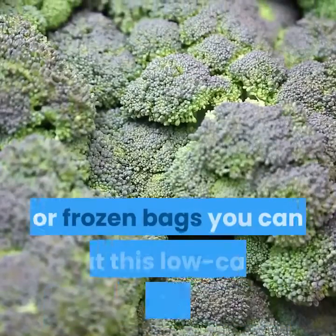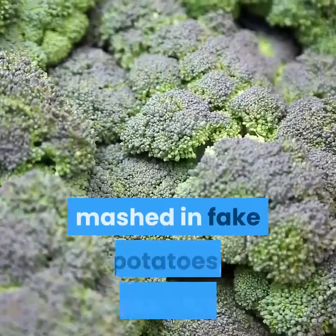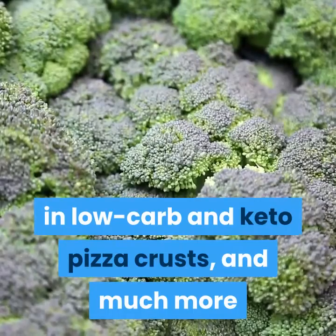Cauliflower, fresh or frozen bags. You can eat this low-carb veggie by itself, tossed in olive oil and baked, mashed in fake potatoes, chopped, shredded and used in place of rice under main dishes, in low-carb and keto pizza crusts, and much more.